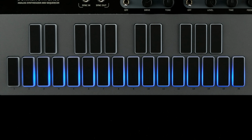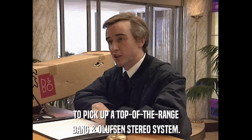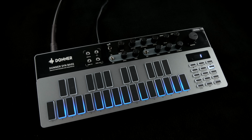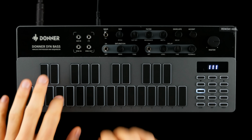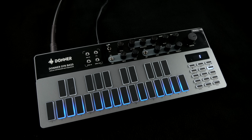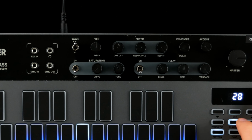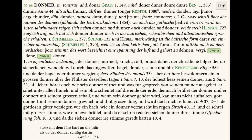At first glance, this one is not ticking 303 boxes. A Bang & Olufsen hi-fi design brought to you by Alibaba front panel with a 2-octave non-velocity sensitive rubber keyboard that is actually really nice to play, numberless numlock for sequencer control, and all the parameters known from Oscar Peterson's favorite bass player, and a few more. Donner is the German word for thunder.